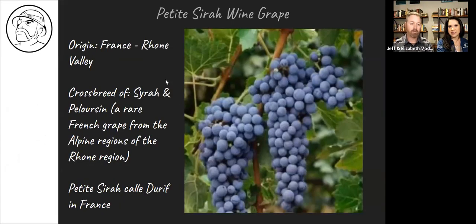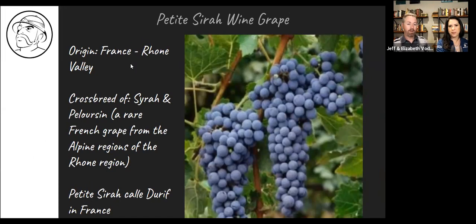Yes, let's look at what we're drinking, explore the grape. So we're drinking Petite Sirah, right? As we have had many wines now over the last year and a half, we have a Petite Sirah, Sirah instead of Syrah. So different grape. It is not just a small version of Syrah, but it is related.